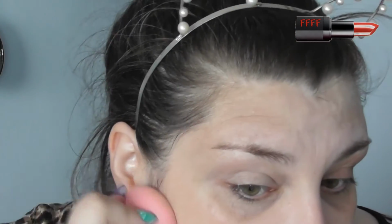Yeah, that's very sheer coverage. Can you even tell I've got foundation on one side of my face? Maybe. Yeah, maybe my under eye is looking a little bit brighter. At the moment, it's quite a satin finish.